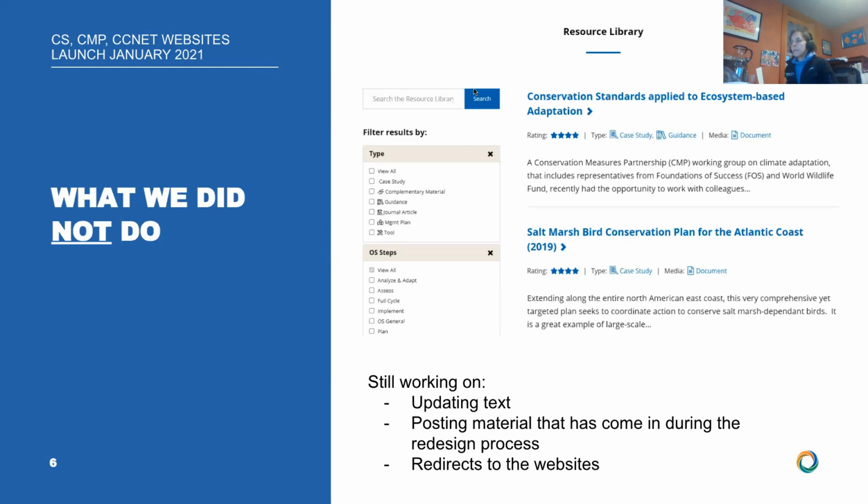We didn't want some of these little and big things to hold up the launch of these websites, because we feel they were in such better shape than what we previously had, and we want to get this out there and get people using it. But we recognize there are things we have to fix, and I'm sure Sarah will talk about this later, but I think there will be a way for you to let us know when you come across things that need to be fixed.